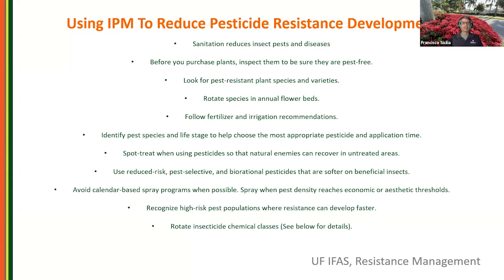So broadcast treatments may be great on the front end, but in the long term, they could encourage other, bigger issues with your pests. They can actually spike due to the lack of natural enemies in those areas.